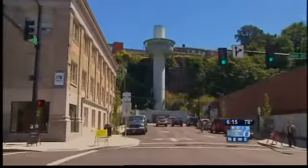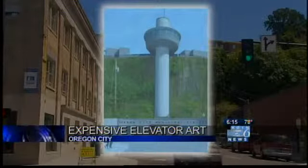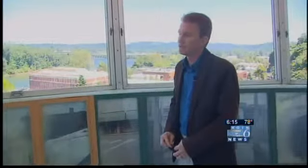This is what the municipal elevator in Oregon City looks like now. This is what it should look like early next year. Painted silver and white, lit up and used as a canvas for art. We're going to bring this structure back to life. Lloyd Purdy, director of Main Street Oregon City, tells us about a project called Illuminating Oregon City.